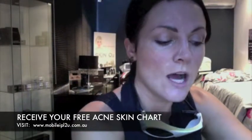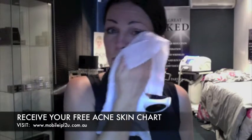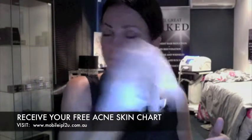You're in the shower, you might rinse that off, you might have a nice clean washcloth. If you do have a washcloth, you need to make sure that it is a clean washed cloth, because washcloths can harbour bacteria, and we don't want to be putting more bacteria on your skin, do we?